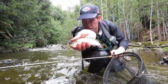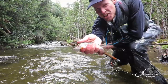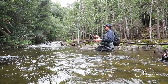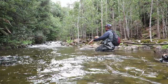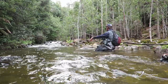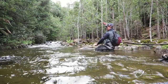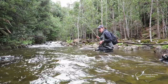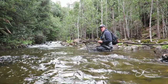There he is, little one on the nymph. I wasn't even looking at the fly. I just chucked it out, turned around, and oh, hello, little fish. Nearly got the hat trick. Nearly the hat trick. Just missed out.